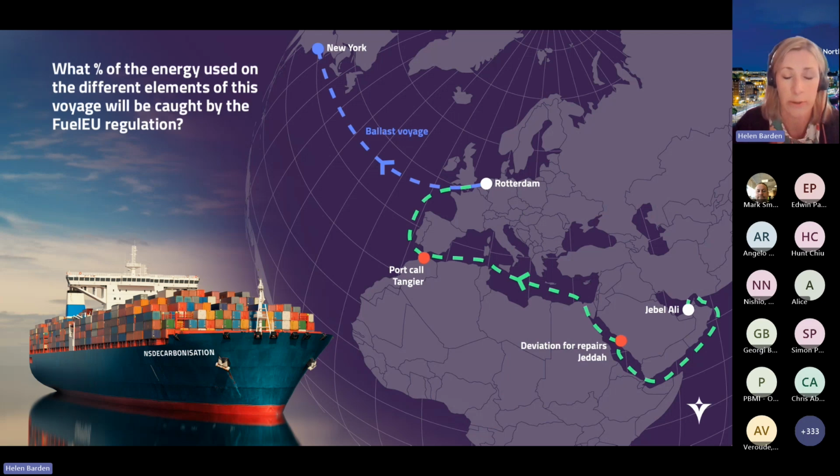And that's because Jeddah is going to be excluded from the definition of port of call because it's a stop for repairs, not for cargo operations. And also Tangier, if we assume that Tangier is going to appear on the list of neighbouring container transshipment ports, as it is for the EU ETS, will be excluded too. So either way, for either of those scenarios, because it's an extra EU voyage into the EU and then out of the EU, we're going to be looking at 50% of the energy used on the voyage, not 100%, apart from the vessel's actual stay in Rotterdam.